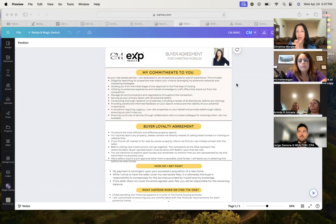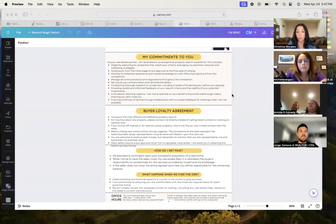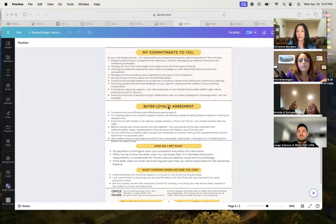This page, I think I'm going to put into that other little packet that I had. Although it's lengthy, it's one page, but there are a lot of little bullet points, whereas that other page only had like six points on there. But this tells you what my commitment is to you when I'm representing you, my buyer. And here's information leading into the buyer loyalty agreement. This is also right here.